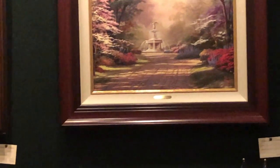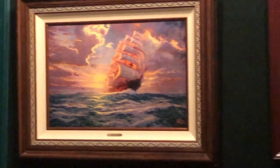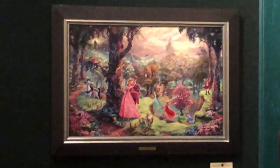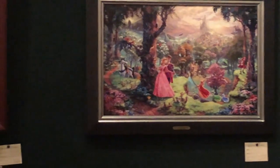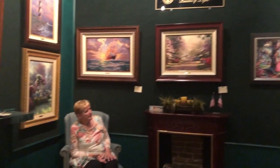The boat in the ocean, that's called Courageous Voyage. And this is from Savannah, but it's not the famous piece Savannah that he did, but that's from that area. And of course, Sleeping Beauty is from his work. He had started the contract with Disney and had done several pieces for them.